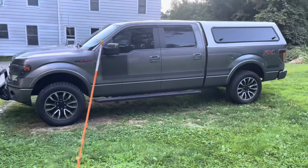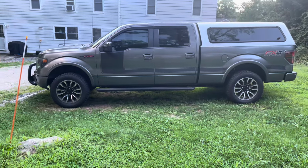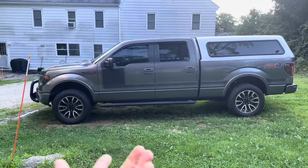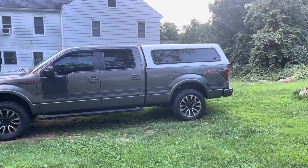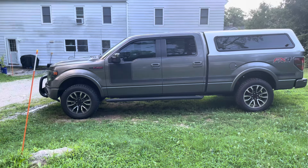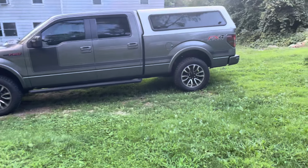And I think the body is in pretty good condition. The only place where there's any rust is the very underside of the rocker panels, and you can't even see it because it has running boards on it, and the bed rails obviously have a little bit of rust on them. But other than that, the body's in excellent condition. The floors aren't rotted or anything like that. The frame's in good condition.